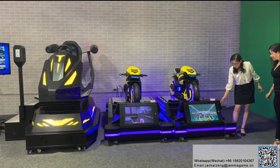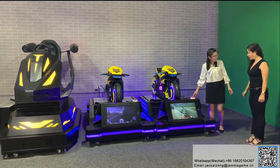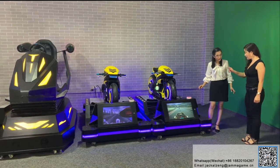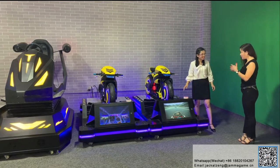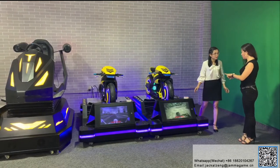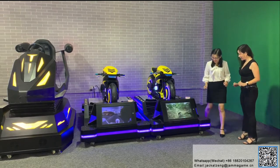We use coin payment, and we also customize the swipe card. Coin system and card system. Operation is very easy. And I can use both payment tools at the same time? Yes, you can. Very convenient.